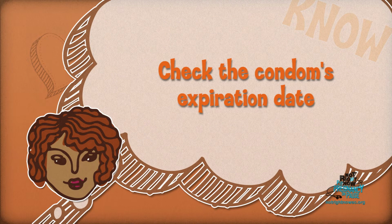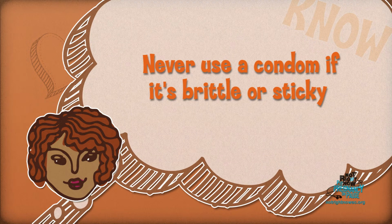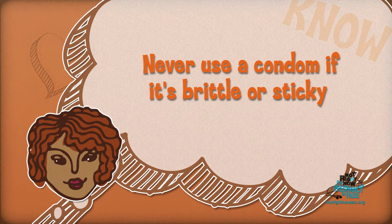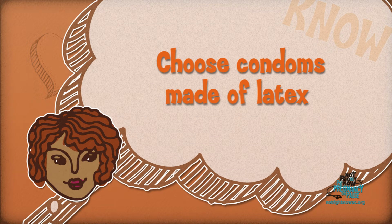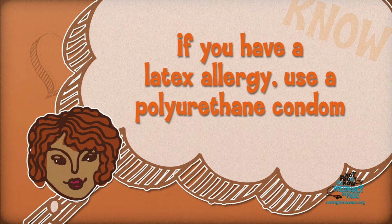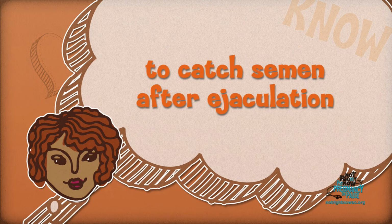Check the expiration date, because condoms can dry and crack if they're old. Don't use a condom if it seems brittle or sticky. Throw it away and get another one. Choose condoms made of latex, which is very effective in preventing STIs. If one of you has an allergy to latex, use polyurethane condoms instead. Choose a condom with a reservoir tip to catch semen after ejaculation.